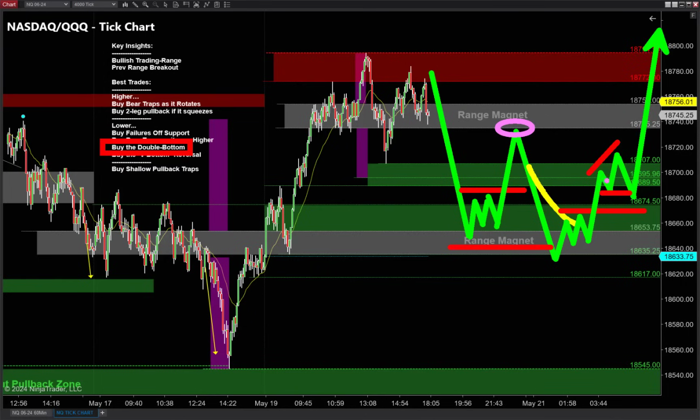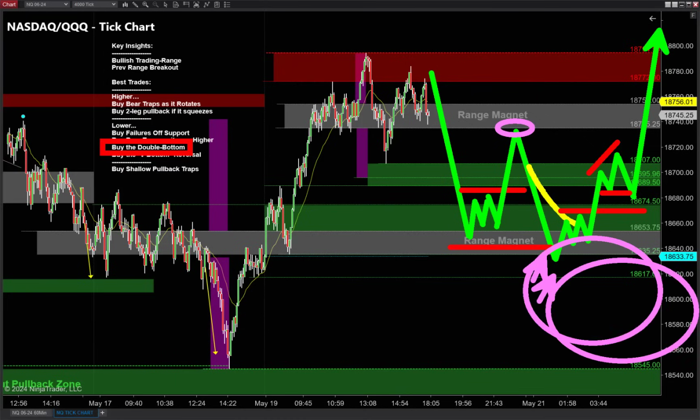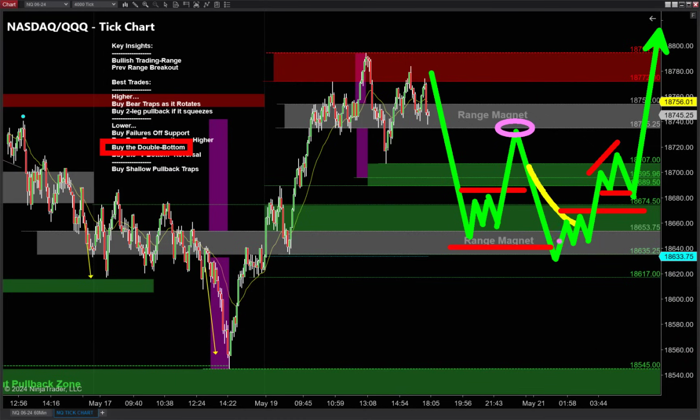So again, same idea here, right? It can be a double bottom there as well. Don't confuse that double bottom with a reversal. And again, it could be here, anywhere down here, anywhere underneath that low here. Keep looking for that failure into that bear trap combination.